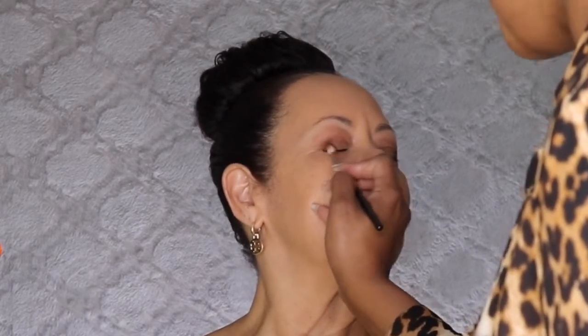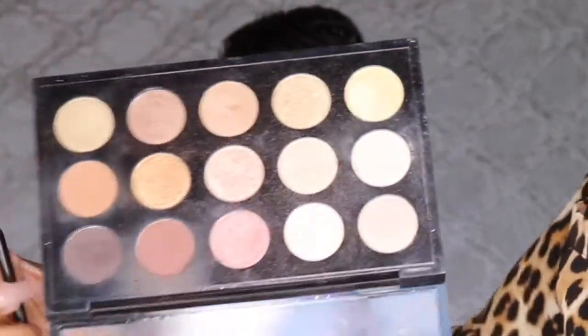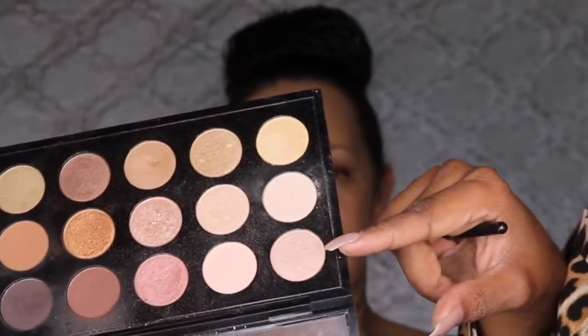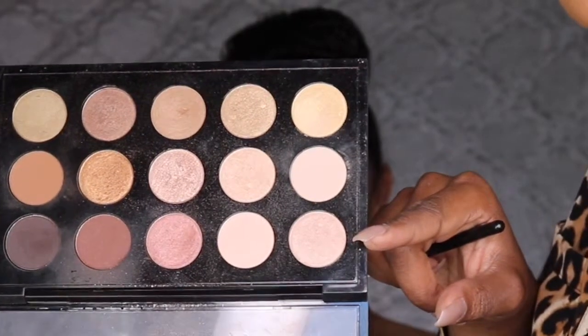And I love these palettes because I feel like you have everything that you need in one container, which is great. Okay, so for this one, we used this guy here, and we also used this one here. I'm probably going to put a little of this one under the brow. It's kind of got a shimmer to it, a little bit.